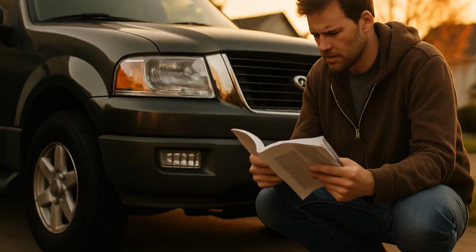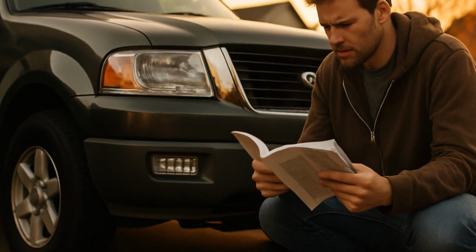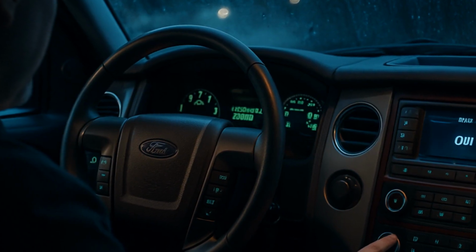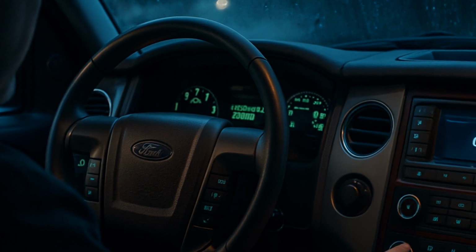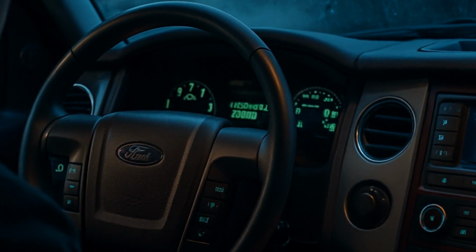Bottom line, the Ford Expedition anti-theft system is notorious for false alarms, but most resets just take patience and 1 or 2 household items. Do these steps in order, and your car will probably behave without a $300 dealer bill, worth knowing in Portland or anywhere else.